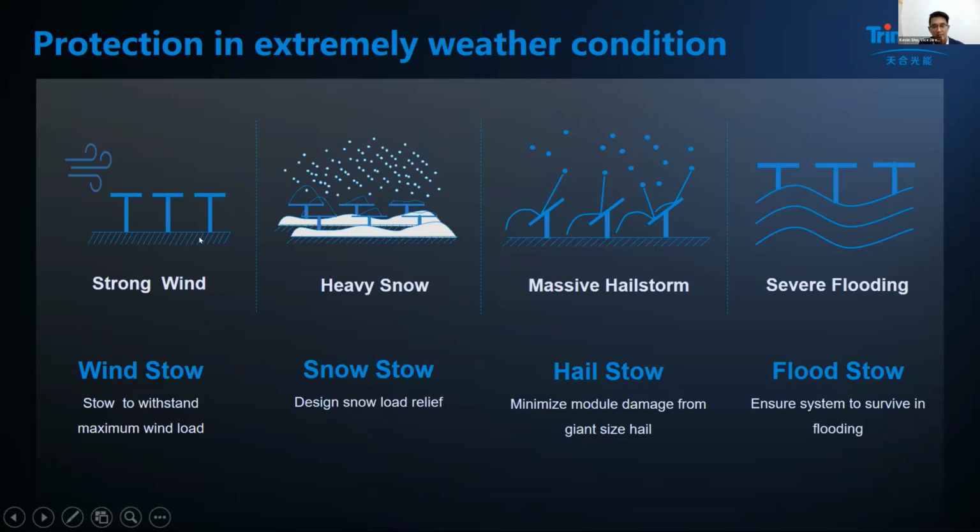So this is not only a simple calculation, but you need a wind tunnel test, and also heavy snow and hailstorm. So all these challenges for extreme weather conditions are not only that the conditions are very harsh themselves. But the worst case is that sometimes extreme weather conditions come together. For example, when you have heavy snow, you may at the same time have heavy strong wind or hailstorm.